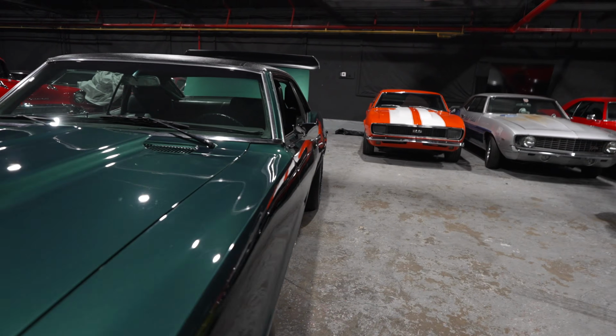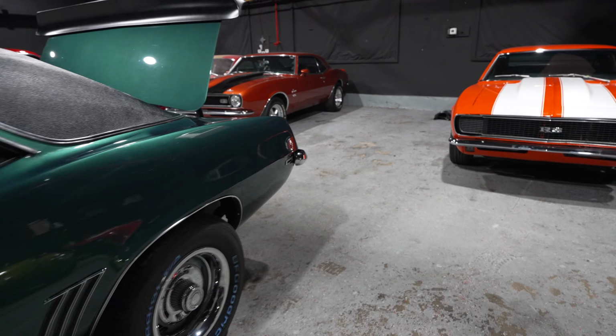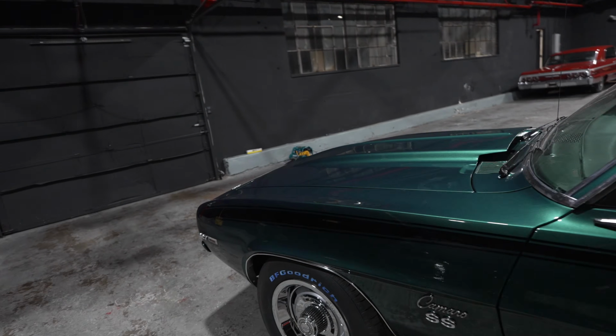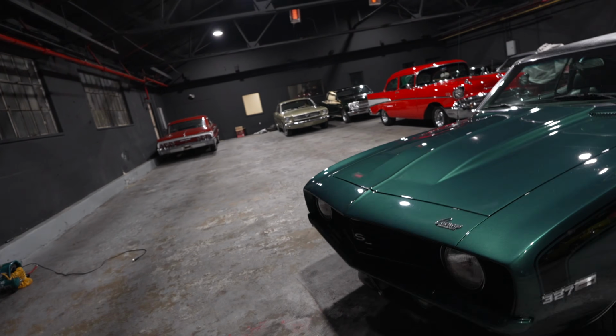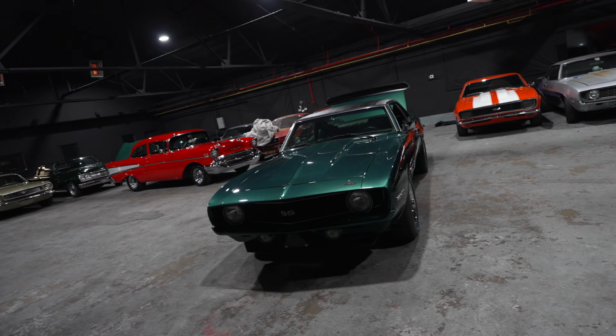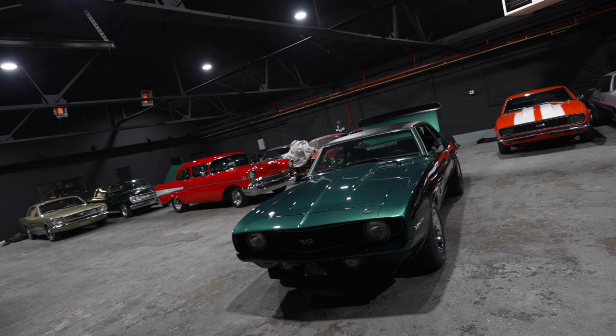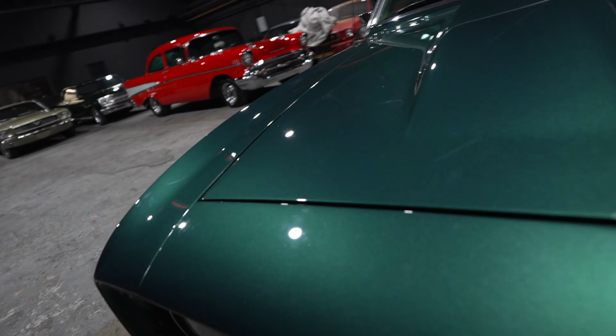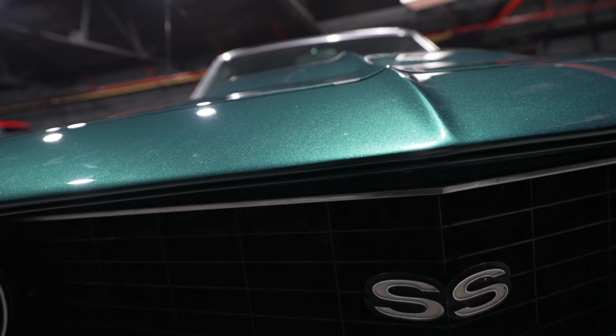One thing I will say too, it was parked over here. I don't see much oil at all. I mean, you have one little spot and the oil looks fresh. A lot of times these cars leak all kinds of stuff. This one does not. Not at all. Very little. Which is good to see.